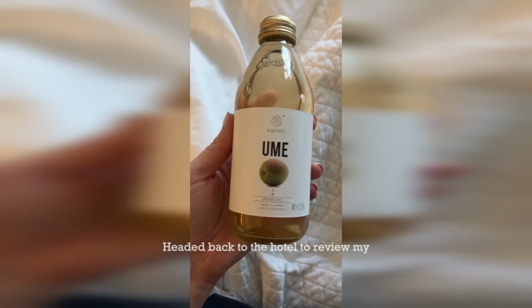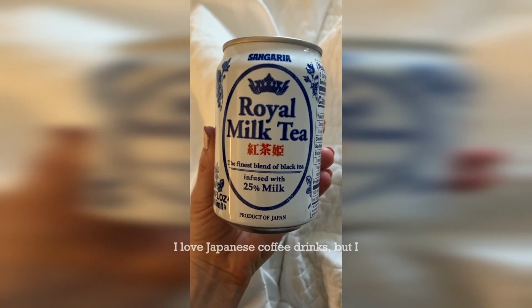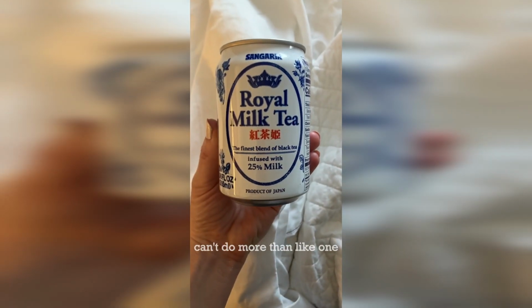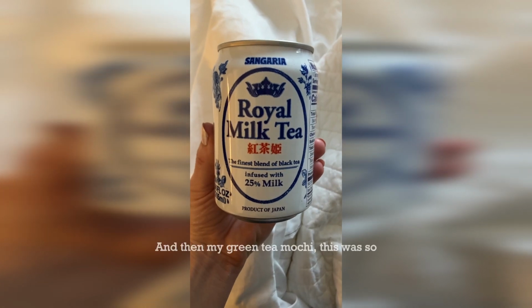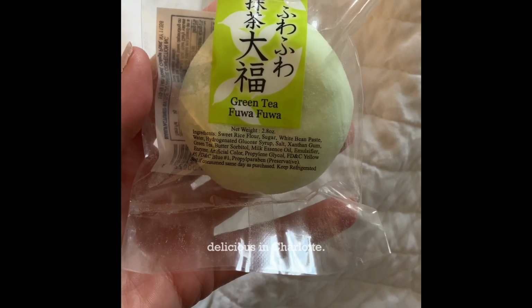Headed back to the hotel to review my purchases. This great plum soda, royal milk tea. I love Japanese coffee drinks, but I can't do more than, like, one coffee a day, so I moved to tea. And then my green tea mochi. This was so delicious in Charlotte.